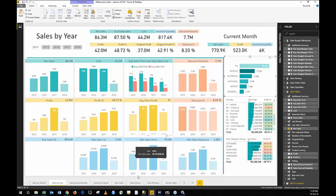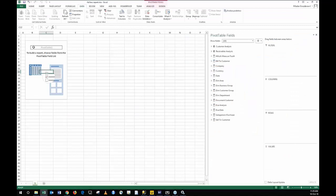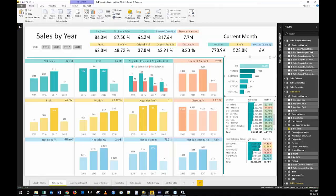Let me show you one example with ad hoc reporting in Excel. Now let's say that we have a report where we notice something is not as expected. If this is a trend, we would probably just look into this and say, okay, this is fine. We don't need to do additional analysis. But if there is some drop or a big increase, we want to see why. Now here, probably Excel is better.